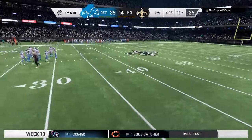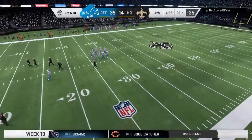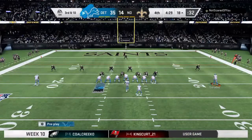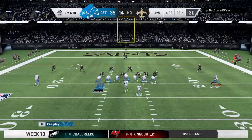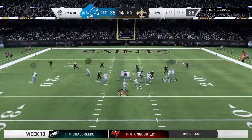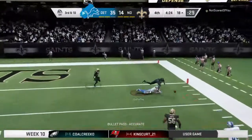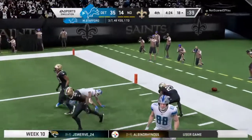Another throw on second down, and this one incomplete as well. The chance of wasting this great starting field position, a real threat. This is third and long. From the gun, Stafford. And the throw there going to be incomplete.